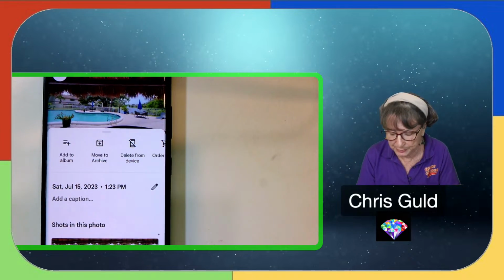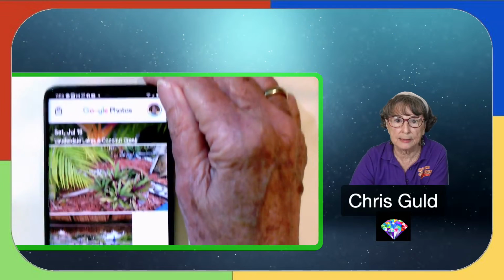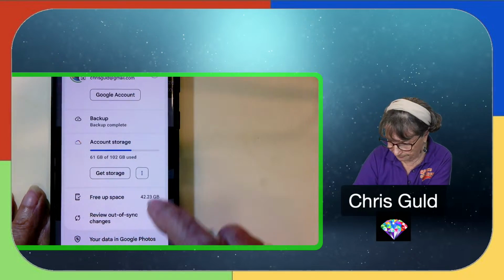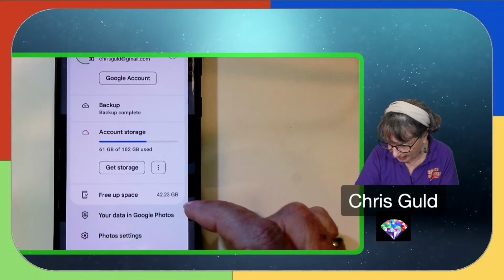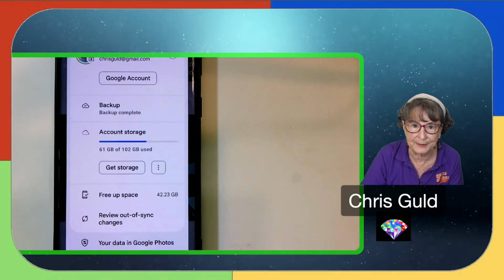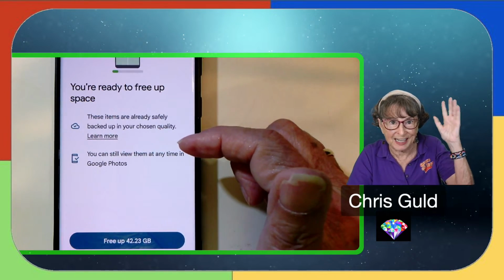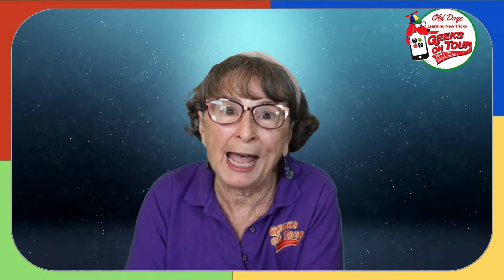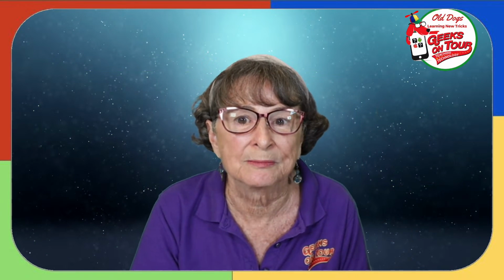And if you wanted to really free up space, then you go to your account button. That's your face or initials up in the upper right-hand corner. And there's an option here to free up space. It says that I would free up 42 gigabytes if I tapped on this. Free up space means items that Google Photos knows are safely backed up to the cloud, it will delete them all from your phone. I should probably do that, but if you have the space, there's no reason to. Why not keep them everywhere? All right, so Tim, hopefully that answered your question.